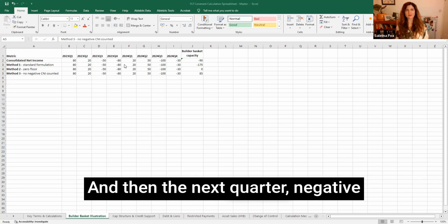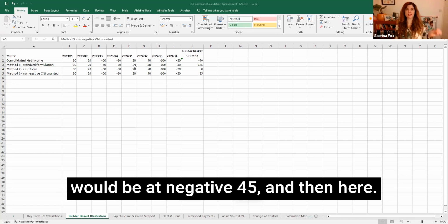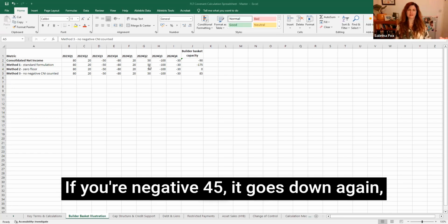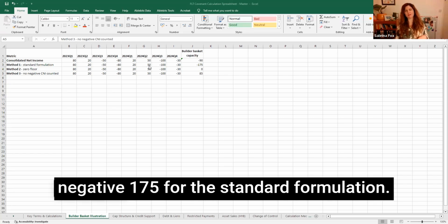So at this formulation, the standard formulation, you have to dig yourself out of the losses. And then the next quarter, 50. So you'd take 25, and then you would be at -45. And then here, basically the point being that all the losses go down. If you're at -45, it goes down again. And ultimately the amount, I believe, is -175 for the standard formulation.